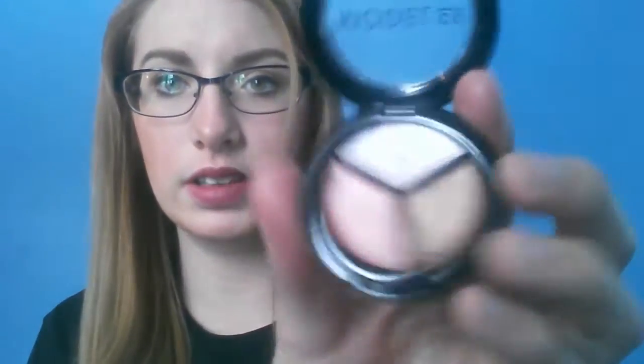You can obviously see I've used it. It's so creamy and so pretty. It looks like that. And it just makes for a very beautiful highlight. So I'm just reaching for different products just because I have so many to use.